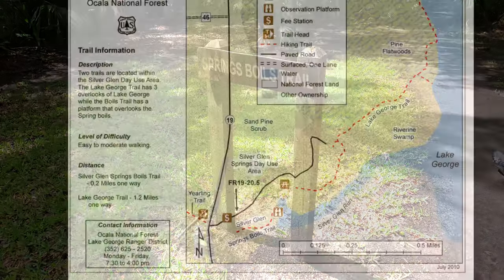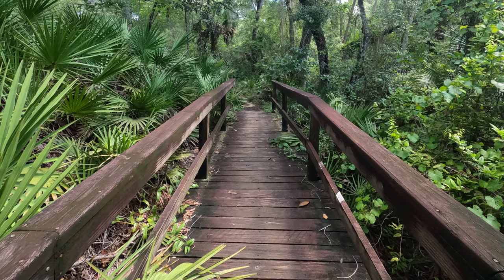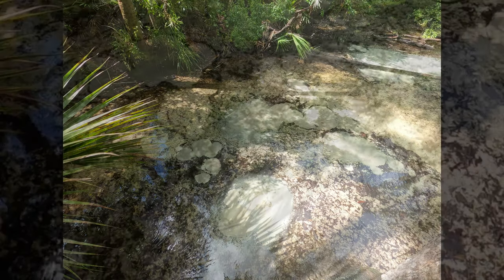After snorkeling, we did a quick hike on the Springs Boyles Trail. It's a beautiful and short hike, measuring less than a half mile round trip. When you reach the dead end, you're greeted by some really cool bubbling sand springs.